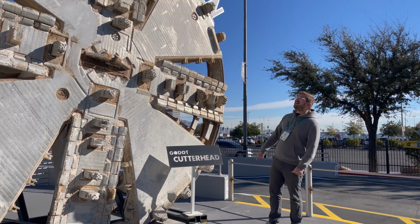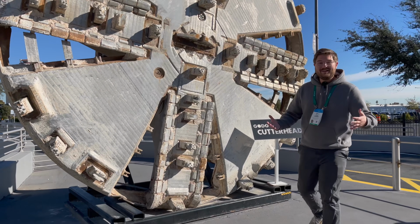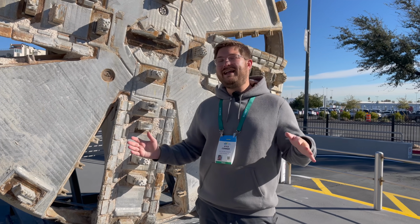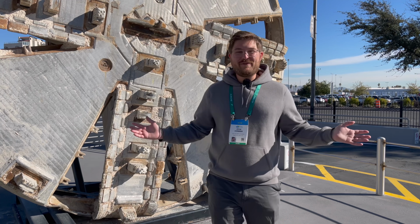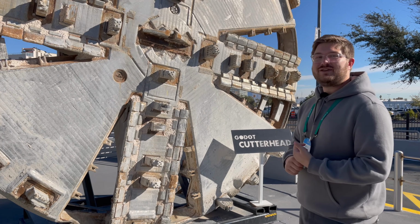This is what's called a cutter head. I know that because I read this sign, and that shows you the extent of my knowledge on tunneling, boring, and everything like this. I will say though, I love the name of the company. I love the quirkiness. You guys know I'm a Tesla fan. Not afraid to say that. I really do love sharing Tesla information and things like this.